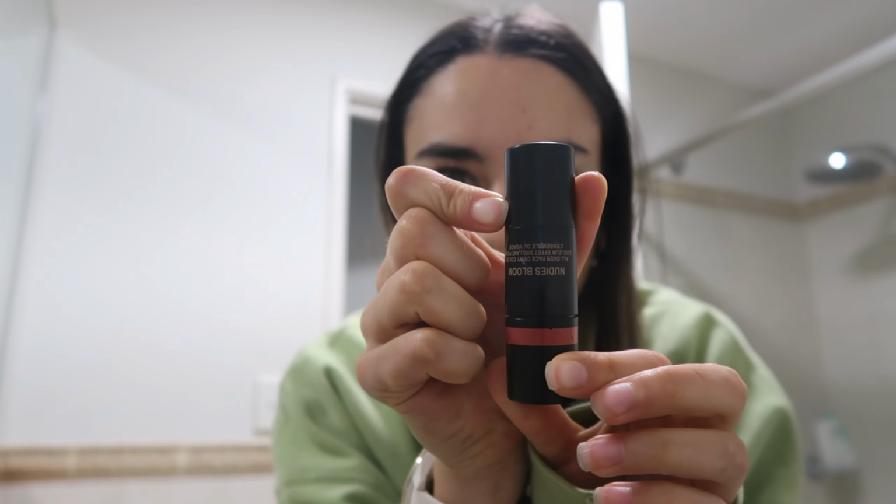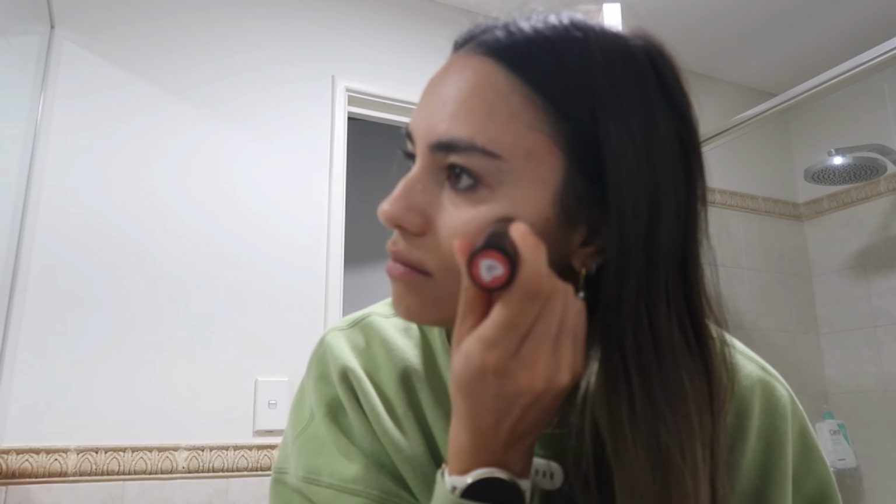So that's all I've done this week for work, and I don't have an eyelash curler, so I just go like this and hold it. It gets all over my eyelids and then I just wipe it off. And that's literally all I do most days. If I'm feeling fancy, I'll do some blush. And that's my full makeup and skincare routine.